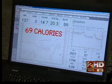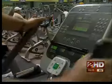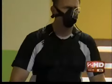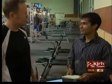I'm ready. So, which machine was off by the most? The elliptical. It says I burned 54 calories, but the VO2 says I burned 69, a difference of about 20%. Really? Okay. Our results show all the machines we tested actually underestimated how many calories I burned. Well, that's a surprise. And Gotti says it depends on who's doing the exercise. Definitely some people are getting gypped and some people are getting more bang for their buck, like you.